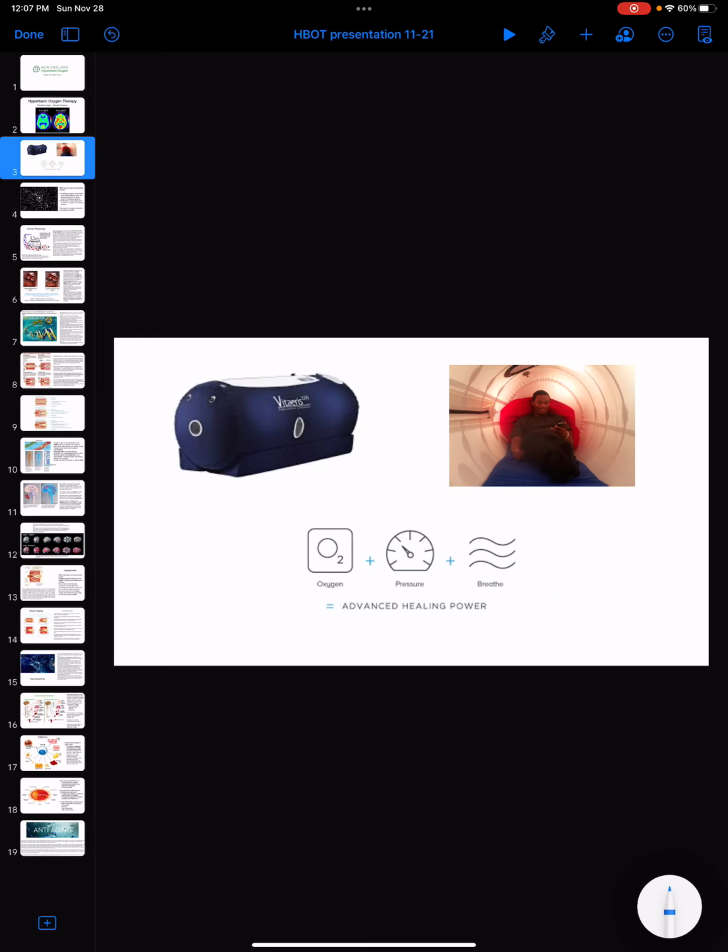Here's just a picture of the chamber. Here's somebody inside of it. Here's kind of what some of them look like. Those are the milder chambers. And you add oxygen and pressure and you breathe, you get advanced healing power. It's pretty remarkable how it works, and we're going to talk just a little bit more about that.